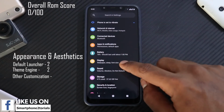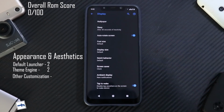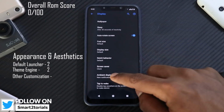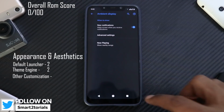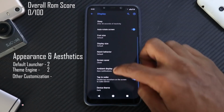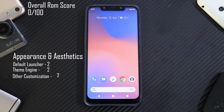For example, once again, if you go to display, the things that are available are font size, display size, notch behavior. Now these are basic things, and you have ambient display, which will go in the advanced or additional features section, but more or less you don't have a dedicated customization menu. Yet again, out of 4 we will give this ROM a 2 when it comes to built-in customization options.